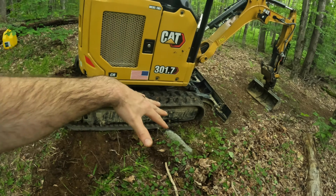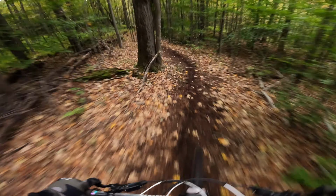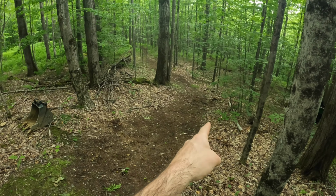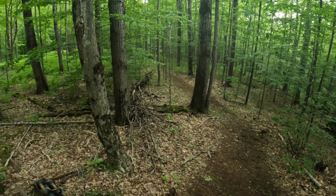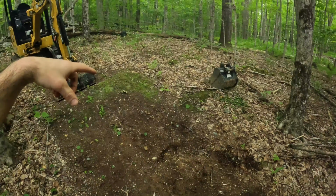I like to build a landing somewhere around here. After you do that, you have this little chicane here. And that's fine, I like the chicane, but that's going to turn into the B-line, because what I want to do is build an A-line that goes straight through here. And this will be our first full feature on this trail. I don't think this project should take too long.